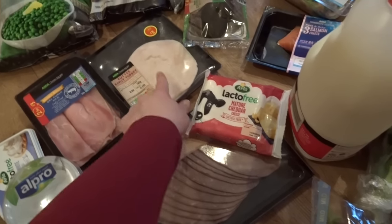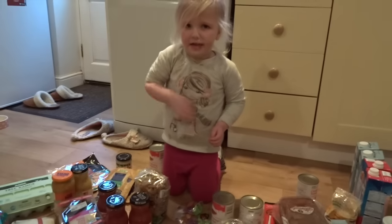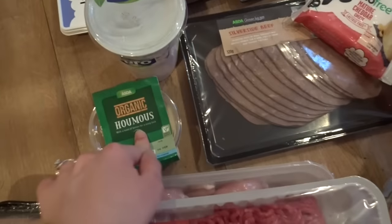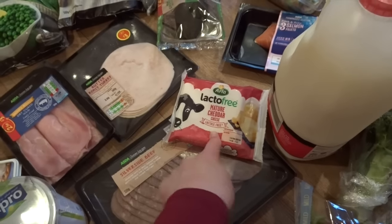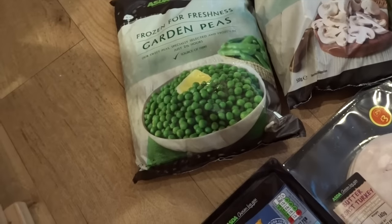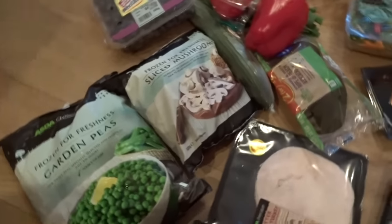So that's just beef and turkey, and I got some ham for sandwiches and stuff, and for cheese roll-ups and pepper roll-ups for me. Got some organic hummus, some Alpro yogurt, and some lacto-free soft white cheese. We've also got the mature cheddar cheese as well. I like the soft cheese, don't I? You do. We've got some frozen garden peas and frozen sliced mushrooms. I just find them handy to keep in the freezer to chuck into all kinds of meals.